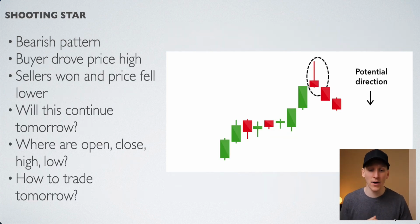Shooting star, this is a bearish pattern, complete opposite of a hammer. It shows you that buyers drove the price high during the session, but sellers won and the price fell lower and closed lower. Will this continue tomorrow? If it does, then sellers are winning and they will push the price down.